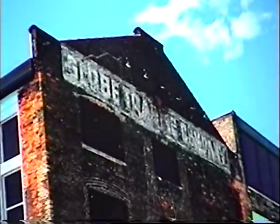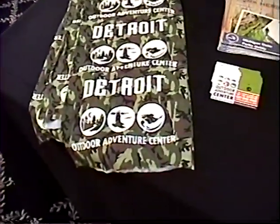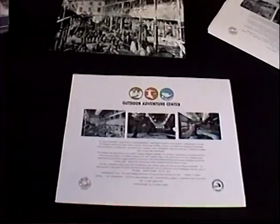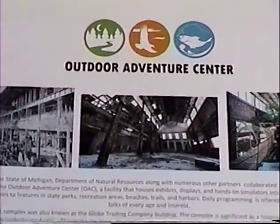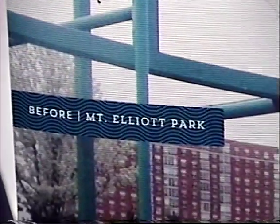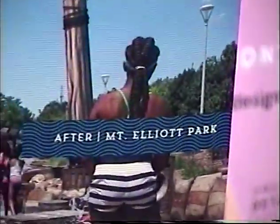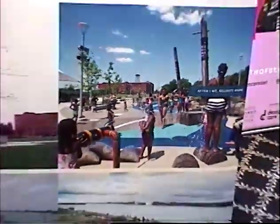Oh, well, some people are excited, but at these events it's all about urban planning here, the Globe Trading Center. It's an outdoor adventure center. You have to be into the speed reading. But that building was dilapidated not very long ago, just a few years back. So it's good to see that building was repurposed.